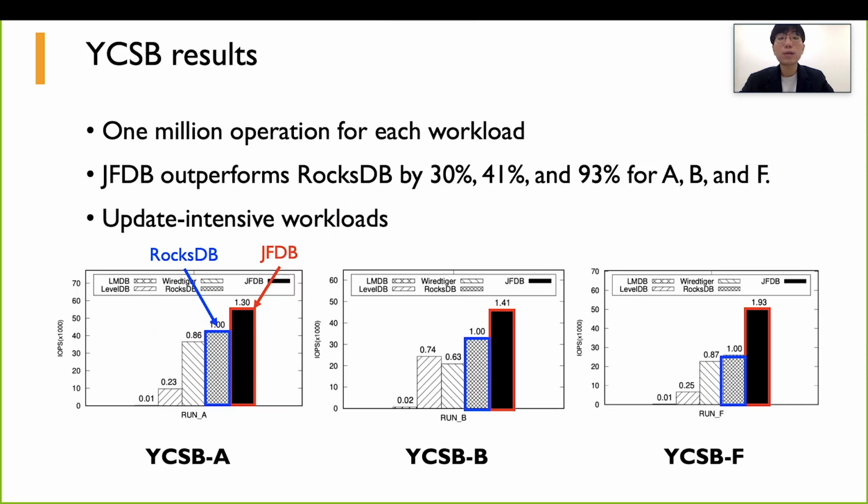Now, let's look at YCSB results. We ran 1 million operations for each of the workloads from A to F. Here we show the result for the three update-intensive workloads A, B, and F. We observed that JellyFishDB outperforms RocksDB by up to 93%.